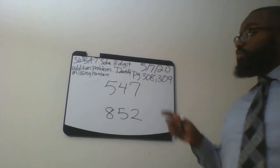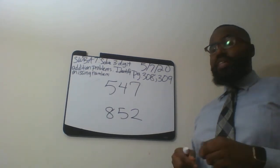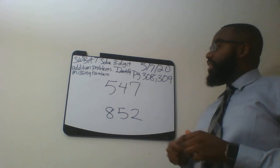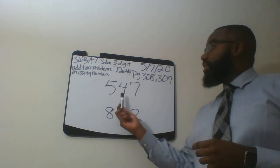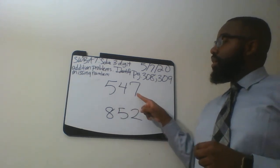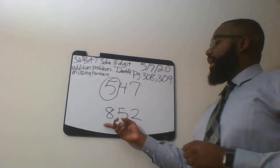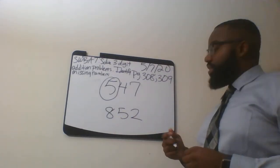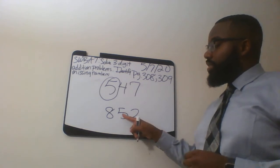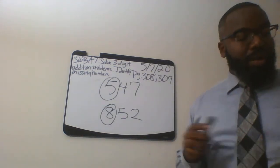Moving on to number 4, it says circle the digit in the hundreds place. We had a lot of practice before with digits in the ones place and the tens place. But now we have to circle the digit in the hundreds place. Ones, tens, hundreds. So 5 is the digit in the hundreds place. Next, 852. Notice this is the ones, this is the tens, that is the hundreds. 8 is the hundreds, so I will circle that one. That's how you solve number 4.